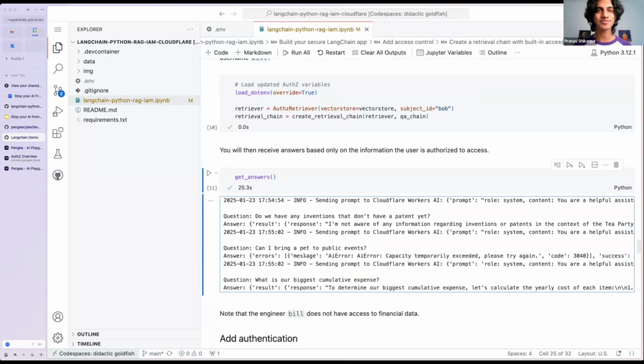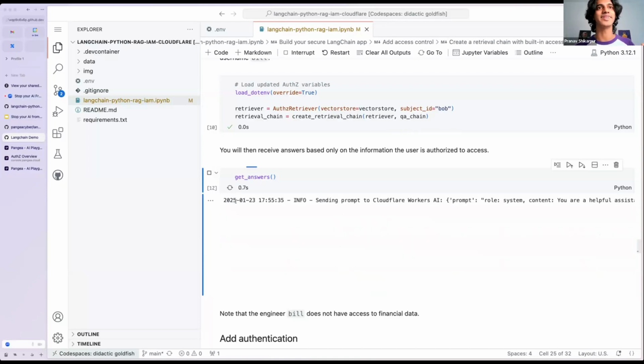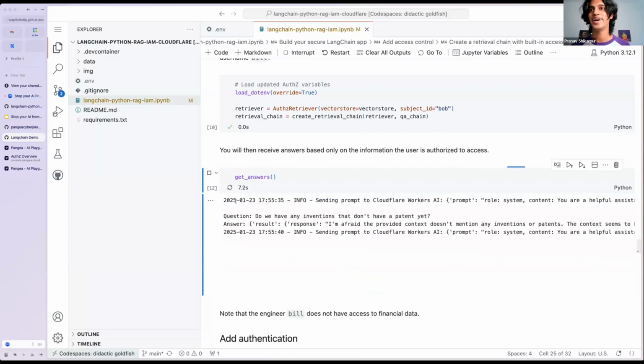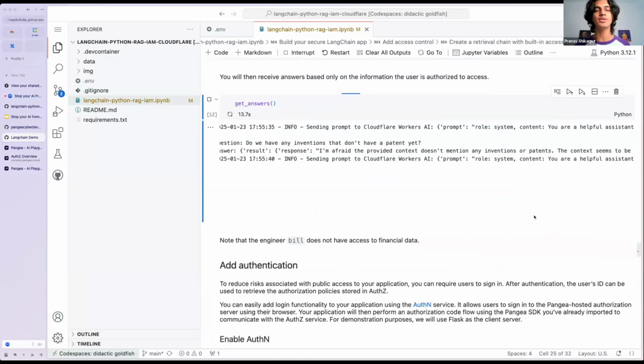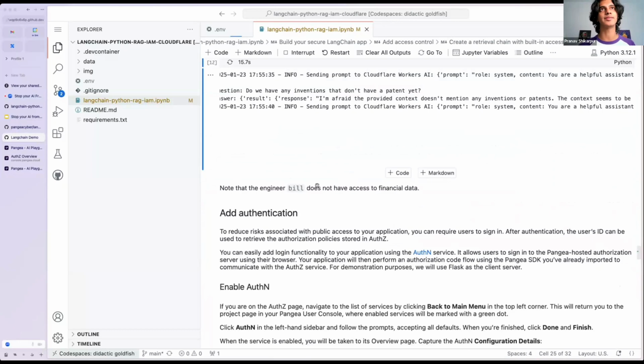So for example, it would respond. We can probably send this again and see if this still works, or if Cloudflare is still rate limiting me right now. But okay, so it says, I'm afraid the provided context does not mention anything about inventions or patents, which is how it should work, which is cool. And then it should respond similarly.